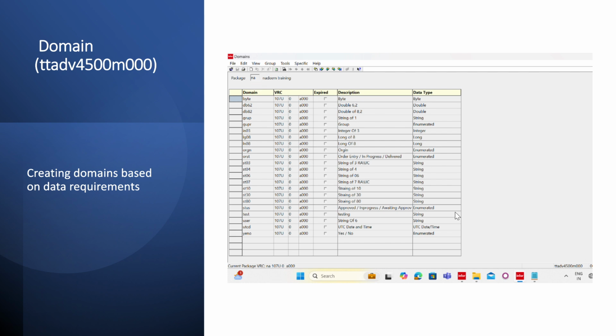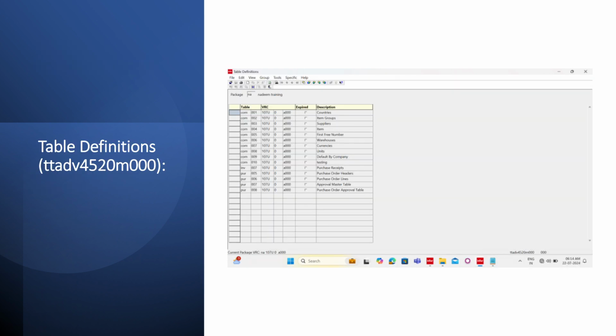I have created all these things. Okay, you got an idea. And then after creating the domains, we have to create the table definitions. For creating the table definitions, we have a standard session code, that is TTADV4520M000.